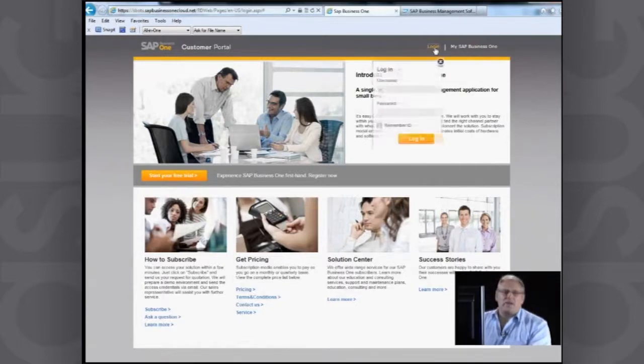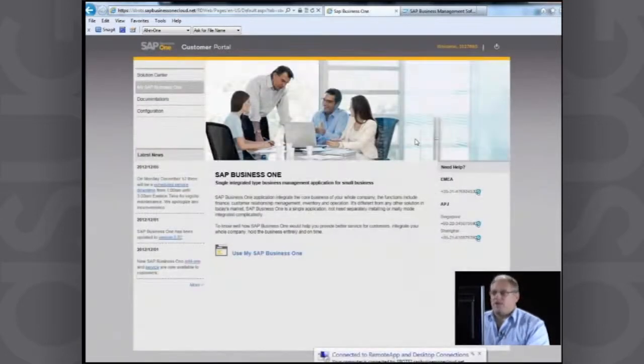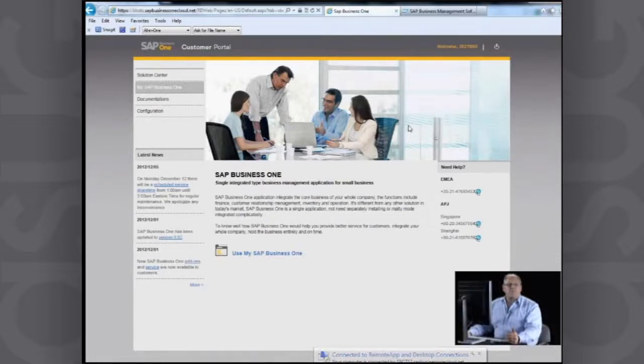So you will get a login. They will give you a username and a password. So I'm just going to put that in right now. And I'll put in my password. And the system will go ahead and connect, and it will know who you are and what data you have access to. Now, with SAP Business One, you can run one company or 100 companies, and you can control specifically which company each user has access to.